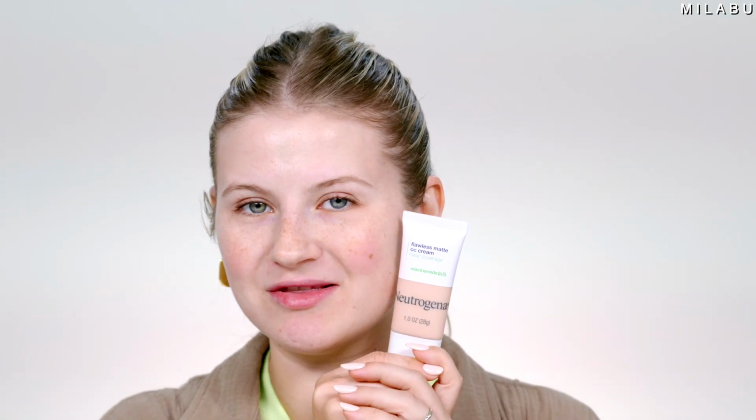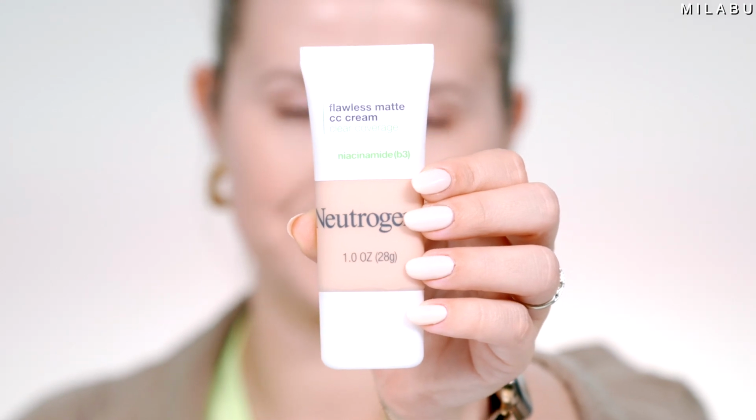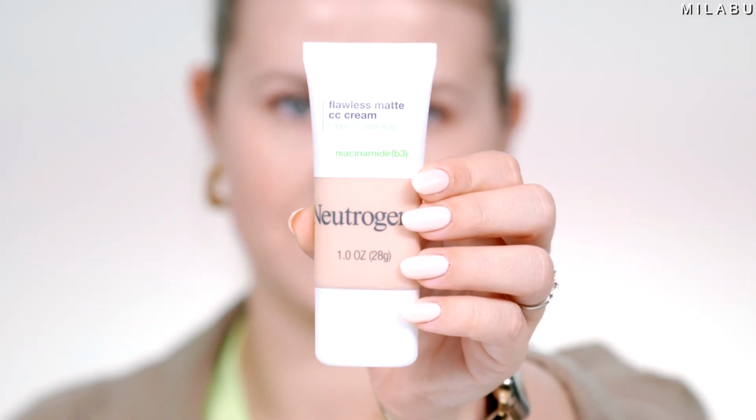All right, let's move on to the face base. Neutrogena won the award. This is their Flawless Matte CC Cream Clear Coverage with niacinamide. What is this? It's supposed to be a full coverage, matte, color correcting cream formulated with niacinamide to mask skin imperfections and even skin tone for a flawless looking complexion. It's free of oil, fragrance, parabens, and phthalates.